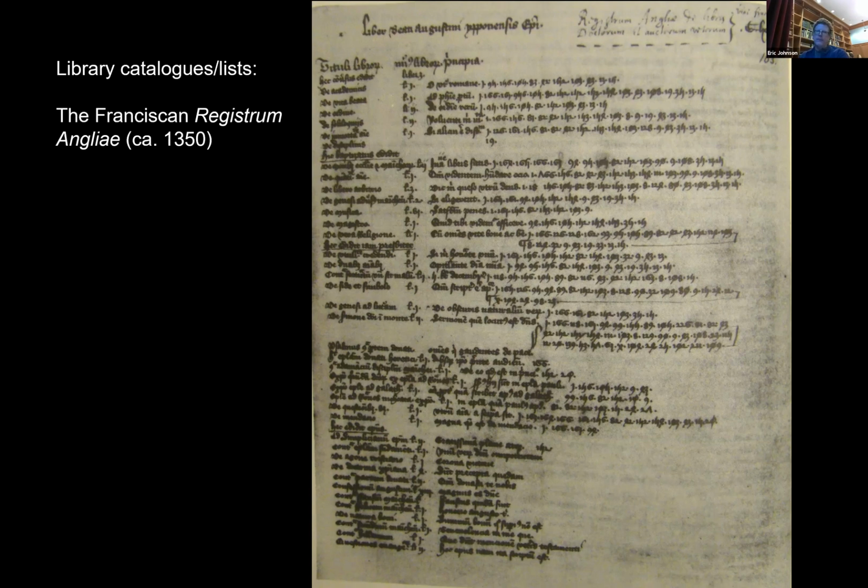And the best example of this is a tool called the Registrum Angliae that was compiled by the Franciscan order in England. This is really the Western world's first attempt at a union catalog, a single catalog that collects information about the holdings of all of the Franciscan libraries around England. And the reason this was done, as I mentioned towards the beginning of this lecture when we were talking about the friars, is that they were mendicant orders. So the Franciscans, in this case, were mendicant; they wandered. They traveled around England to do their jobs, to preach to the masses.